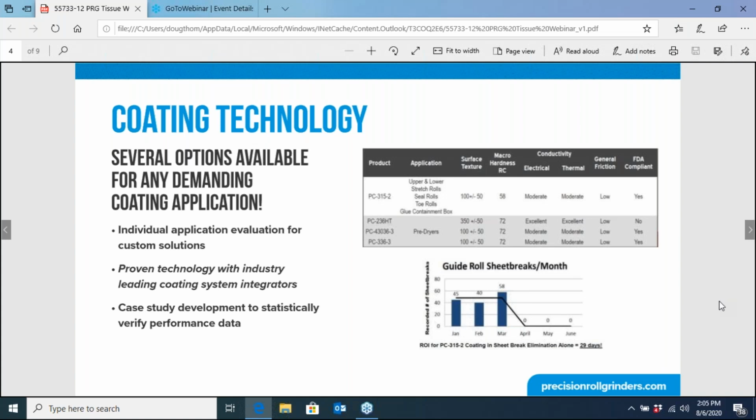So what is the technology? This is a coating technology that offers a number of different tweaks to the coating itself that are custom provided for whatever your operation requires. You can see out there on the right-hand side where the applications generally best apply. The PC315 product you see there: upper and lower stretch rolls, seal rolls, toe rolls, glue containment boxes, that kind of thing. And you can see some technical specifications around the surface texture and the hardness.